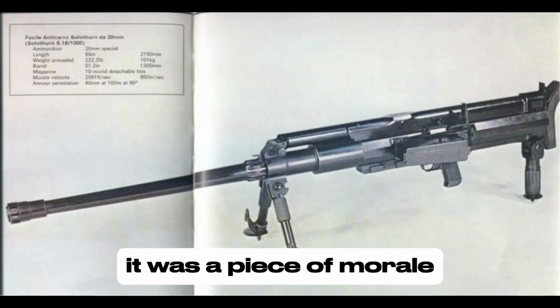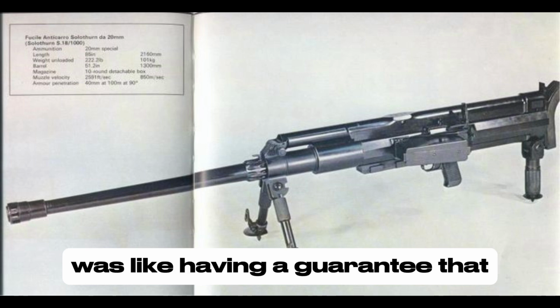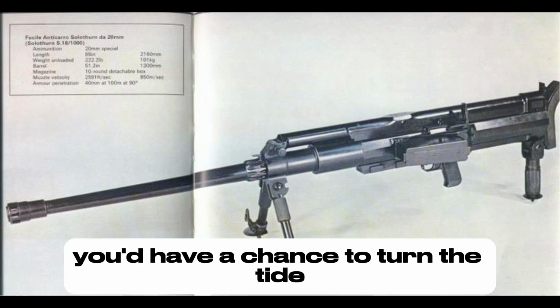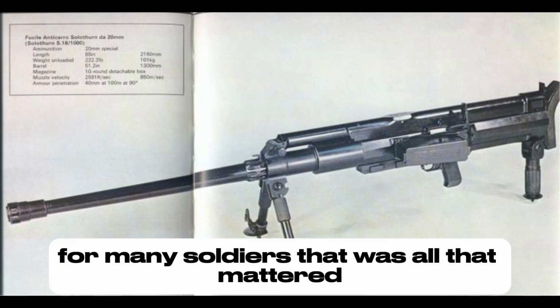It was a piece of morale. Having a Solothurn by your side was like having a guarantee that, when things got tough, you'd have a chance to turn the tide. For many soldiers, that was all that mattered.